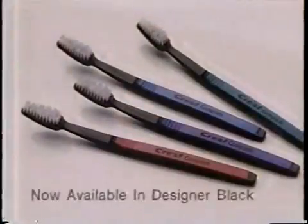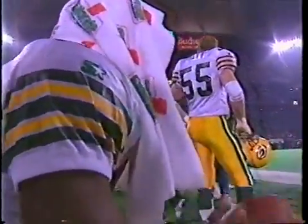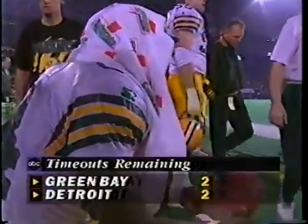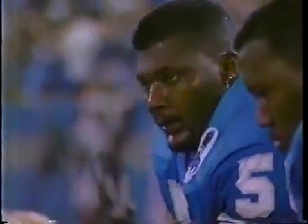Wait, let me get this straight. If the Packers win this game, we have to do this all over again next week? Yeah, but that's all right. 8 days is not enough time to recover, because this has been a terrific football game. I mean, if you're an impartial observer, you have just seen NFL football at its very best as far as excitement is concerned. I'm talking excitement. I'm not talking perfection by any means. I'm talking excitement of the game.